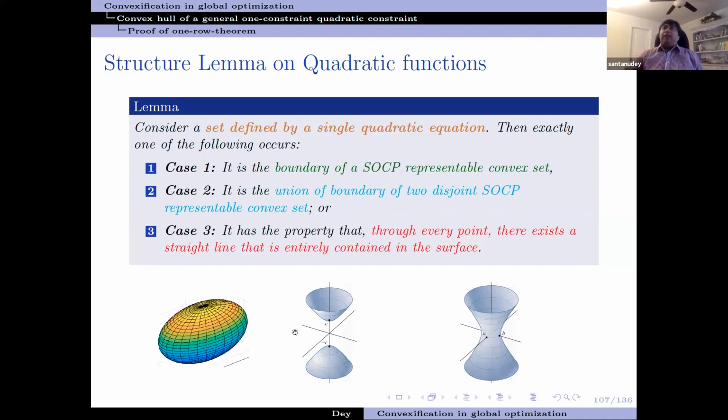If it's not these two settings, you take any point on the surface of this object, in other words any point that satisfies this quadratic equation, then you can draw a straight line through that point that is entirely contained in the surface. If you're not in case 1 and case 2, so this is clearly not true here. If you take a point on the boundary of the ellipsoid, you cannot draw a line through that point such that the line lives on the boundary of the ellipsoid. That is clearly also not true for the two-sheet case. But it turns out if these two things don't happen, then for any point that satisfies this quadratic equation, there is a line that passes through this point, and every point on that line also satisfies this quadratic equation. And actually these objects have a name. These are called ruled surfaces.